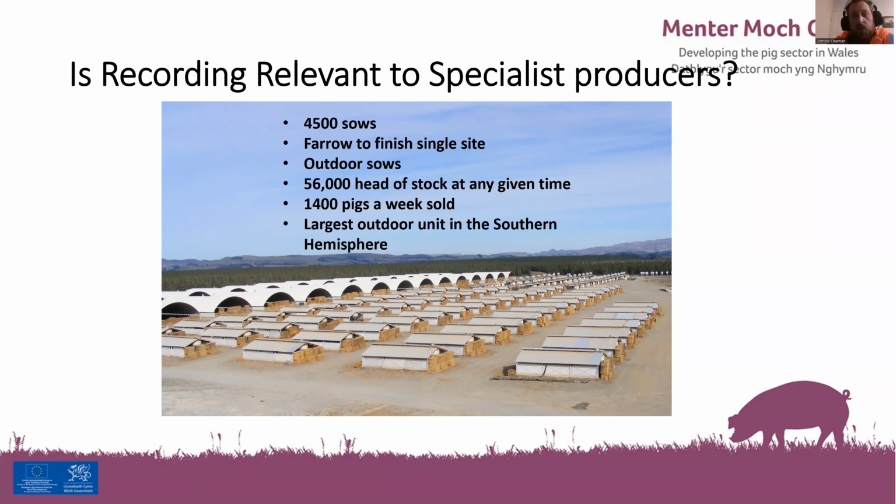I actually worked on this unit. This is Patoa, it's called. It's the largest outdoor pig unit in the Southern Hemisphere. And we had 56,000 head of stock, so 4,500 breeding sows, farrow to finish all on one site, which would be fairly unusual for an operation of that size. There are no operations that size in the UK, farrow to finish on a single site.